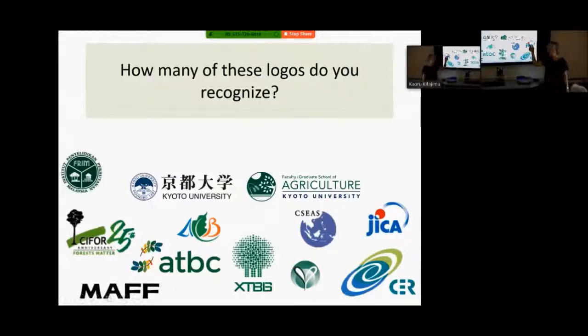So, my first question, an icebreaker question. How many of these logos do you recognize? This is Kyoto University, this is the Graduate School of Agriculture, Kyoto University. So these are clear, but how many do you recognize? There are 10 of them. You recognize C4 maybe? You recognize maybe APBC and its new logo? Shishambana Tropical Botanical Garden, JICA.